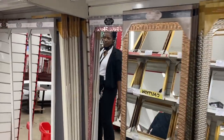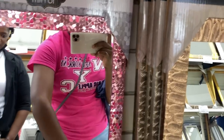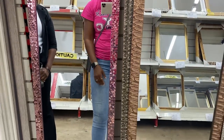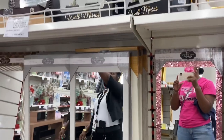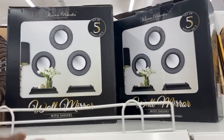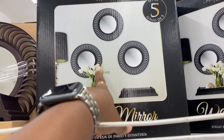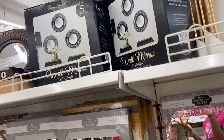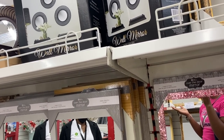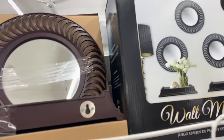Ooh, this would be nice for a girl's bedroom. So if you have a daughter and you need to get her a mirror, this is very cute for a girl's bedroom. Very nice. Oh, and you also have these decorative wall mirrors. I love to use these in my house. Actually, I have some from the move, I'm not even getting to fully pack up and unpack them yet. So I have so many things that I need to sort out.